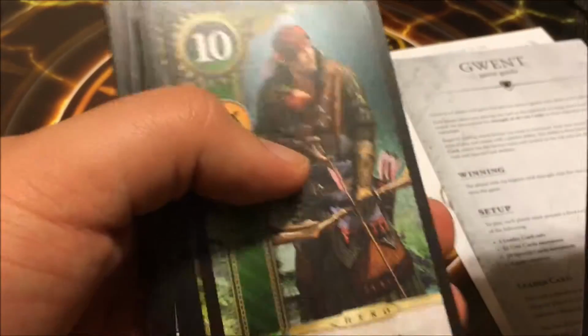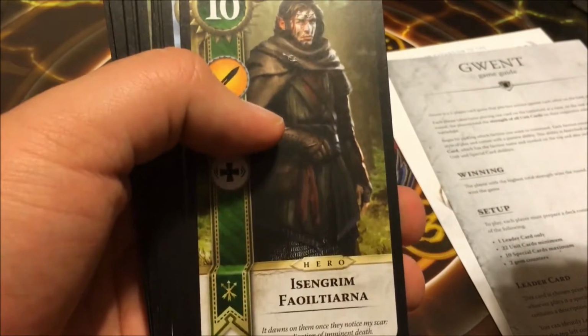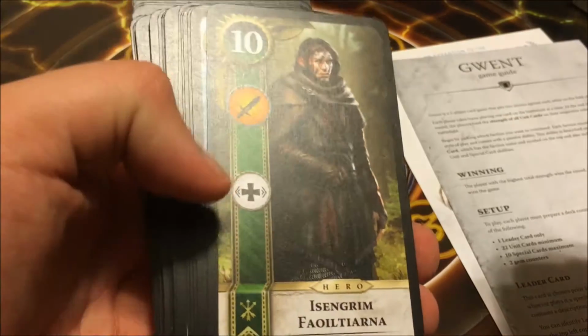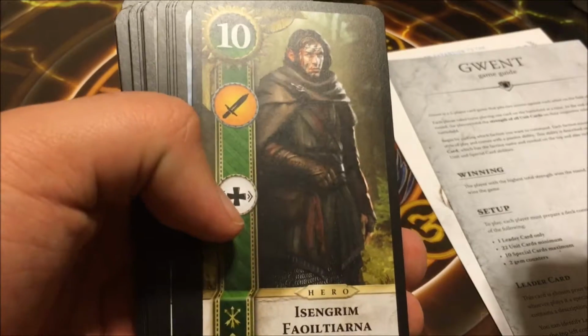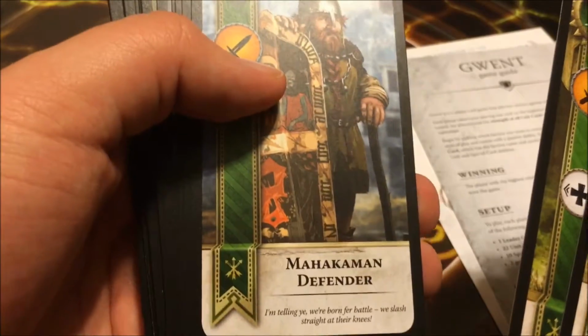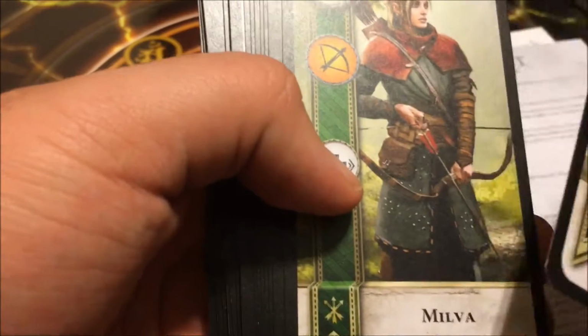Here's Havkar Smuggler. I cannot say that. Penetrable Fog. Here's Yorvith. Yorvith is a character from Witcher 2. Really great artwork. And I do not know how to say his name, but basically what he does is he ups the values of cards on his row by 1. It doesn't double, it just gets upped by 1. So here's a Mahakaman Defender. Here's Milva. Milva also does the same thing as that one hero card did.